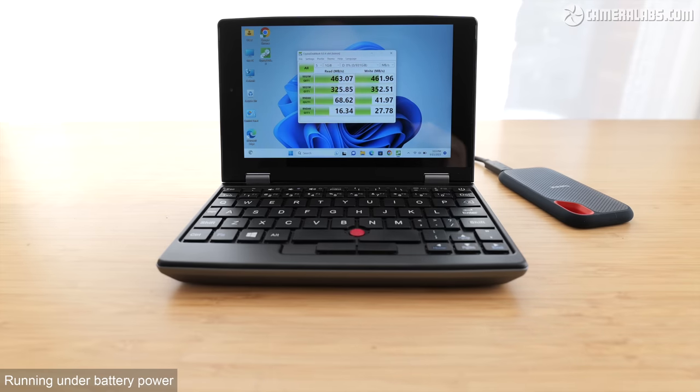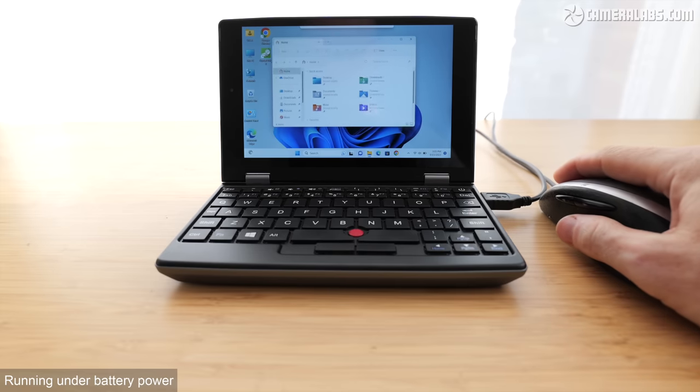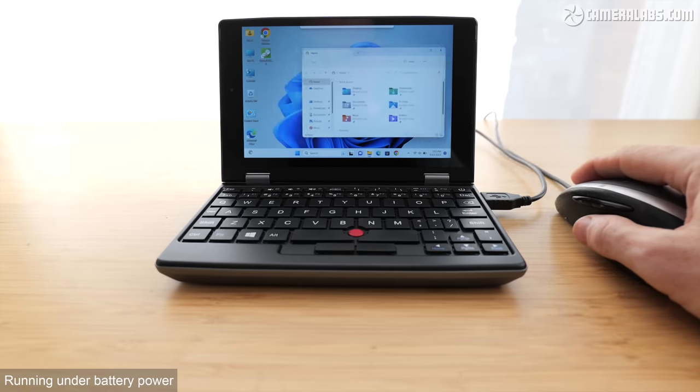So clearly the rear USB port is the one to use for drives and data transfer, leaving the slower side port for basic peripherals like wired mice or keyboards.